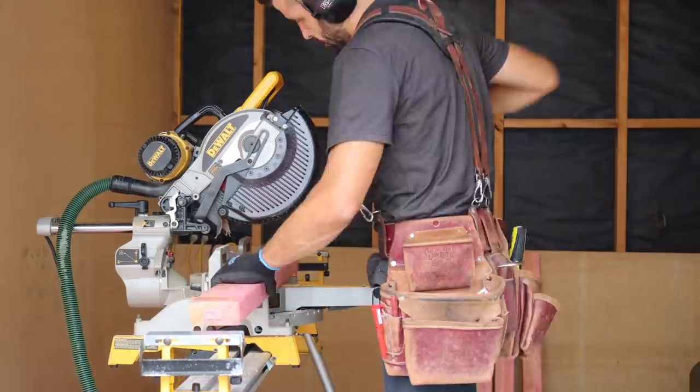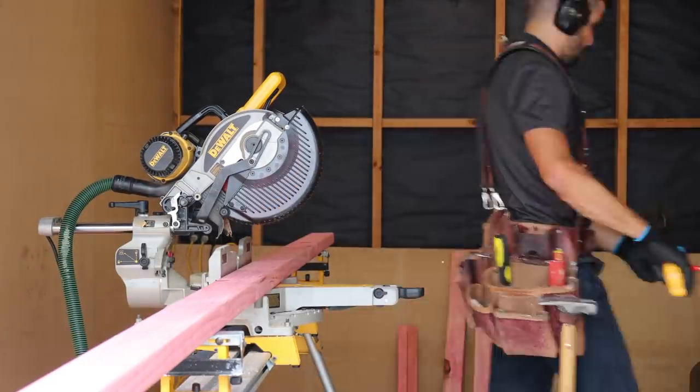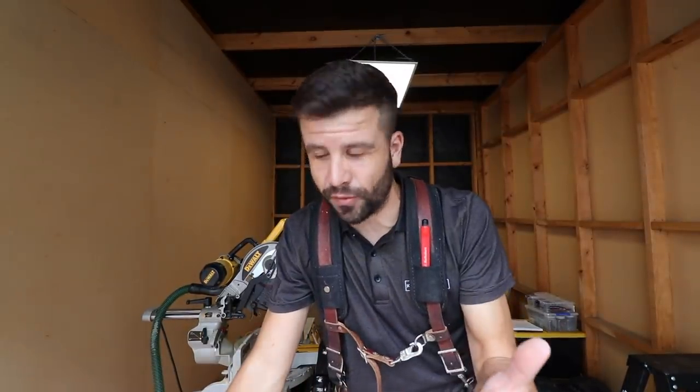I mean, if you've been building for long enough to start your own company, there's probably a high possibility you already have a miter saw. So I probably don't need to tell you this. But one thing that took me a little while to get was a table saw.